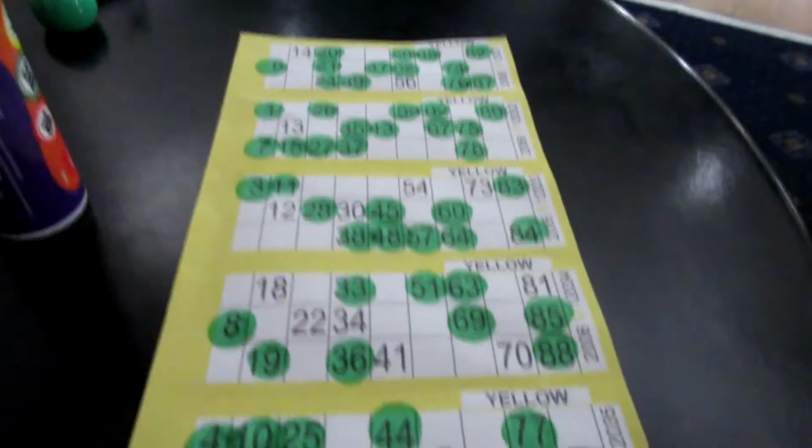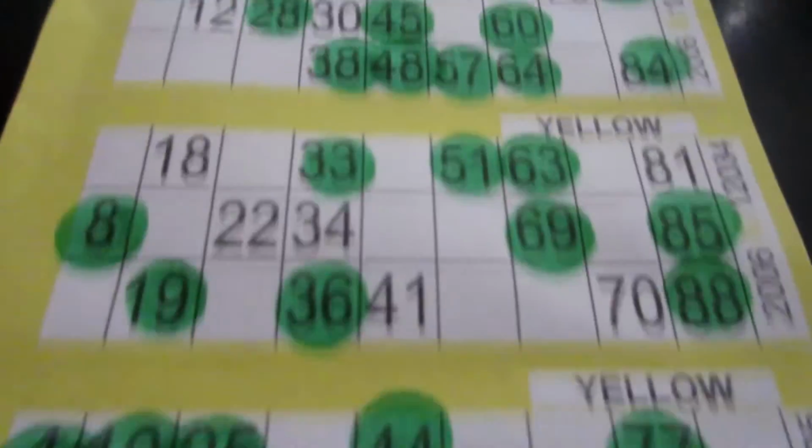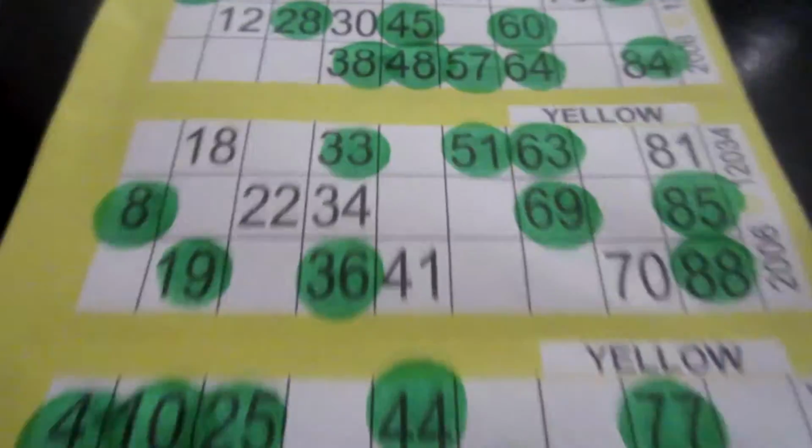Sorry guys, we didn't win. That's another fail. It would have been nice. We needed one number on that one, two numbers on that one, one number on that one, and a few numbers on that one. Only a few. Gutted.